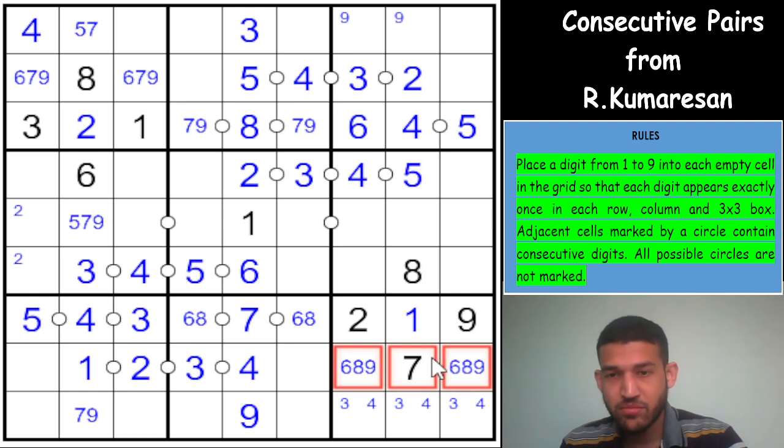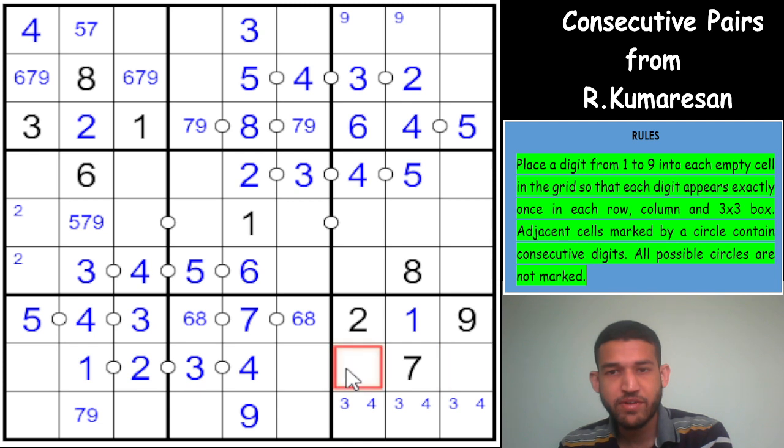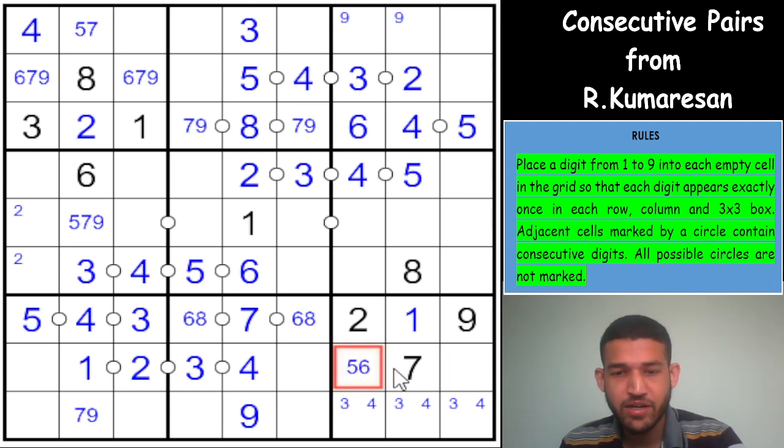I have actually made some wrong pencil marks here, guys. Sorry for this. So if you look at this box 1, 2, 7, 9, I made 6, 8, 9 here. So instead of that, this must be 5, 6 and 8. But thankfully I haven't made use of those pencil marks yet.